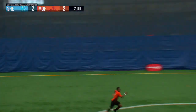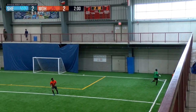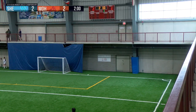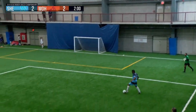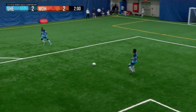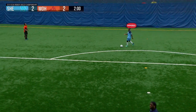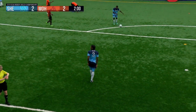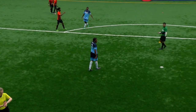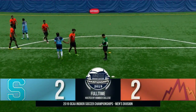Swallowed up there. Chance to win the game if Mohawk could have kept that one straight on net. Just when you thought you'd seen it all. Final whistle blown there. Wow, Mohawk pulling a rabbit out of a hat, tying up this game in the final seconds, and this one will end 2-2.